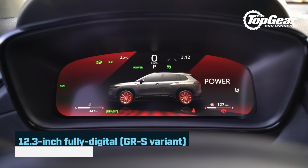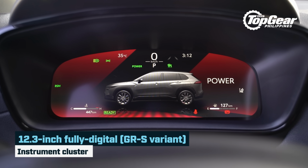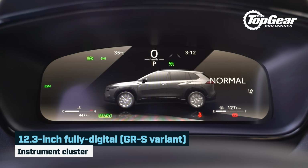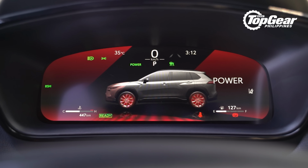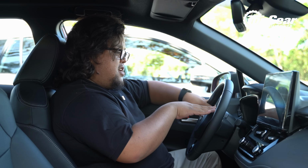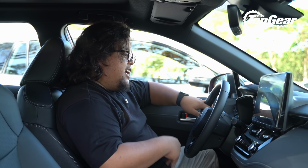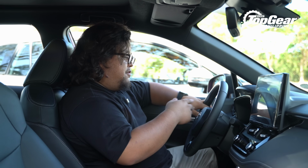Now, paired with this one is a new 12.3-inch instrument cluster that's fully digital for the top spec trim. It's such a clear display. I'm trying to navigate around this one now. It looks so clear. It looks so nice, so pleasing to the eye. You also have your battery gauge here, of course, and your fuel gauge.